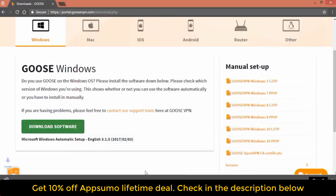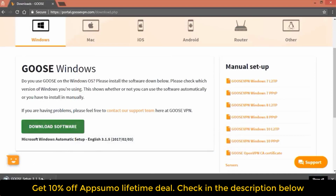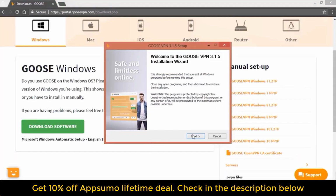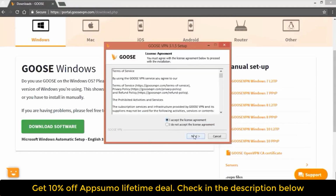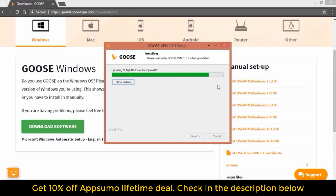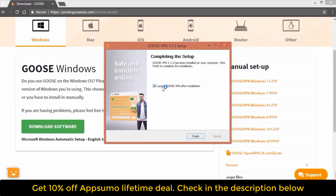And just save it anywhere. Once it's finished downloading, you can open it up here, or you can just go to wherever you downloaded it and open it up there. Let's take a look. I'm going to choose English. Okay, I'm just going to hit next on through, accepting the license agreements, and you can choose where you want to install it here if you want. I'm going to remove some of these checks, and I'm also going to leave the Windows Firewall exception checked. That's a good thing. And once it's done, you can leave the Launch Goose VPN button checked and click on Finish.